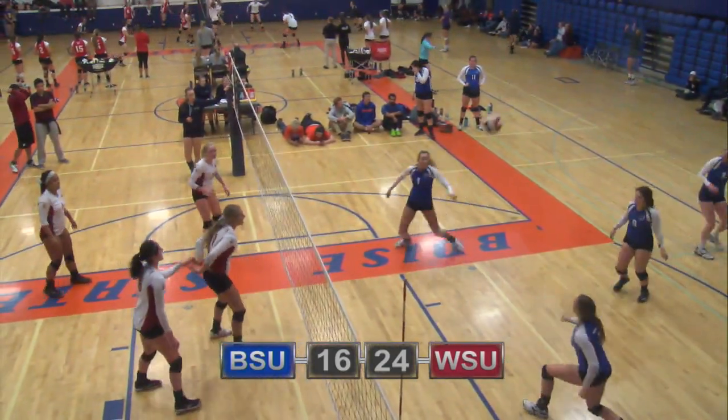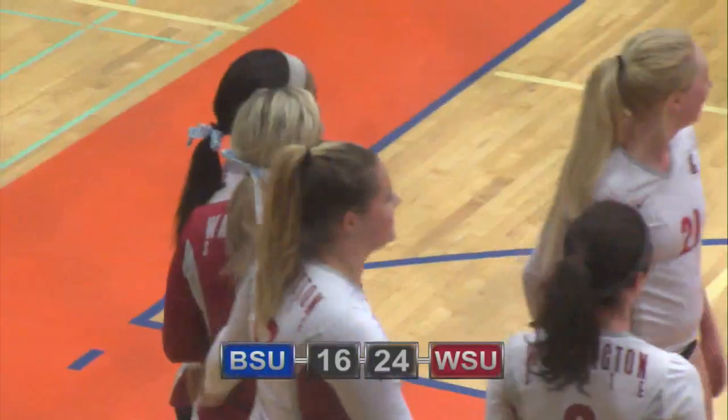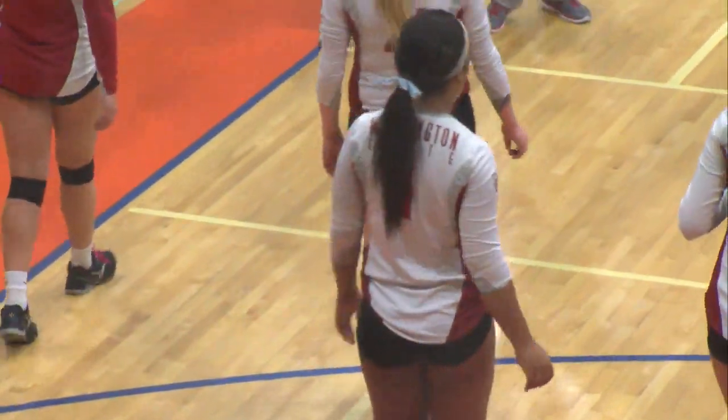Oh, trying to close it out. Unfortunately. And that's it. So the second set goes to Washington State, and we are tied 1-1 going into the third set.